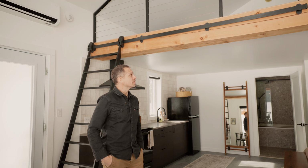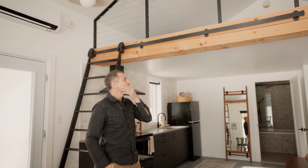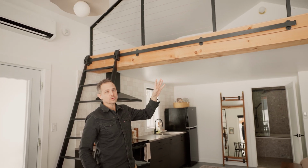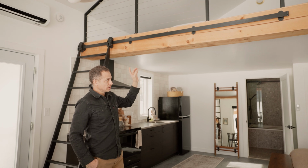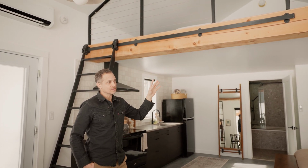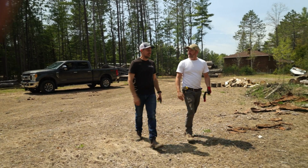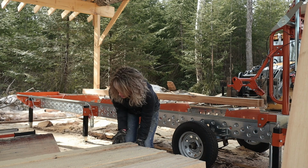One of our favorite features of this cabin is the beam that we put in. When we were designing the loft, we knew that we wanted to incorporate some white pine into the building. So we sought out to find a white pine beam, and it turns out that our good friends Brandon and Karina own Deep River Tree Services. Karina is filming right now. She's an amazing videographer, and she's literally holding the camera.